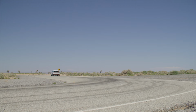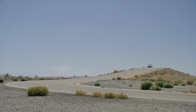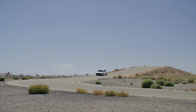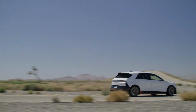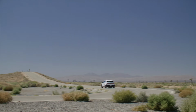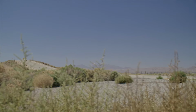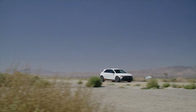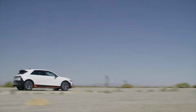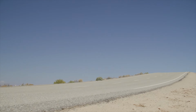This thing needs to be studied and copied because it completely changes the way that I think about a performance EV. Because we've seen they can all be fast. They can all do 0 to 60 in 3 seconds. But what this thing does is it brings the emotional element to it. That is something that a Lucid Air Sapphire or a Tesla Model S Plaid just doesn't do at the moment. It just doesn't get the enthusiast that loves the sound of a burbly engine.